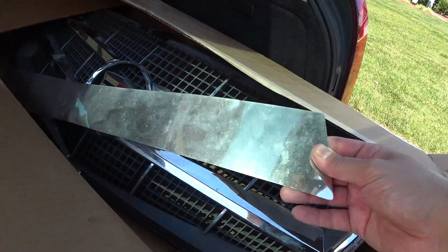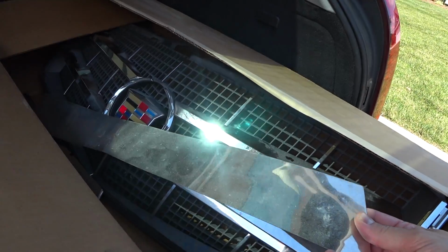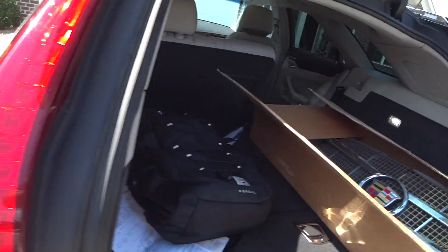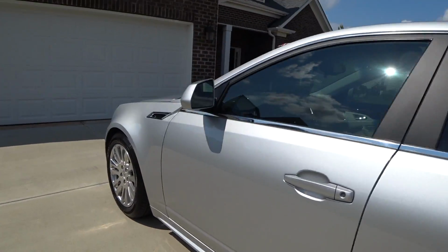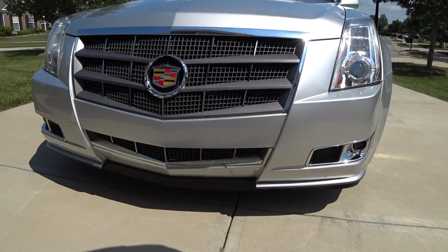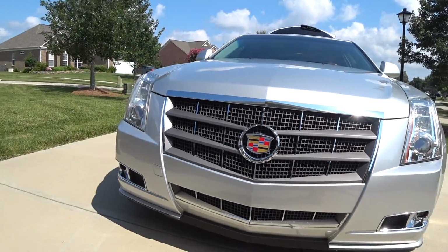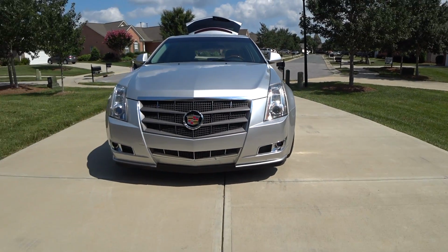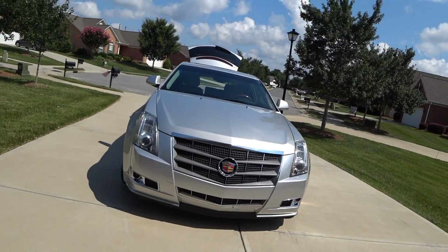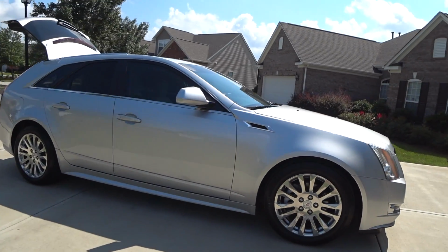Now here's a piece of chrome that I had added on the bottom, so actually might have to order a new piece of that. Let's go take a look. I thought I saw a new chrome piece on the bottom. Oh, guess not. It's just looks fresh from the paint. Alright, so I'll have to order some additional chrome for the back, or for the grill. But overall, it looks pretty good.